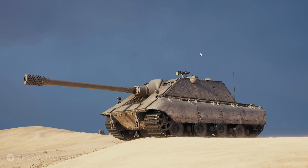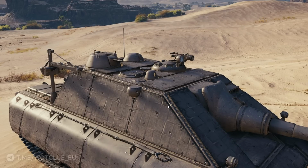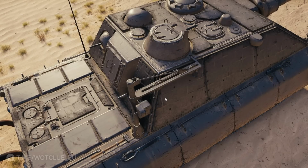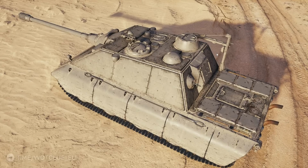With 650 alpha damage. It is a tier 9 assault tank destroyer. And you can see some weird spaced armor over here. If this is actually working as a spaced armor, this could be very annoying for certain ammunition types to penetrate, for example. And I think let's start with this tank right over here.